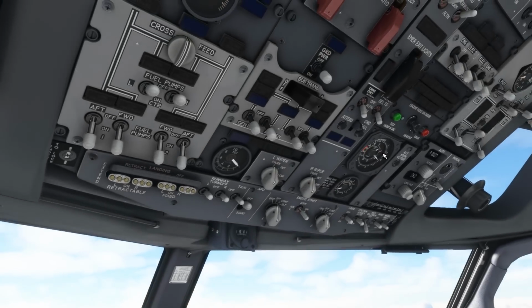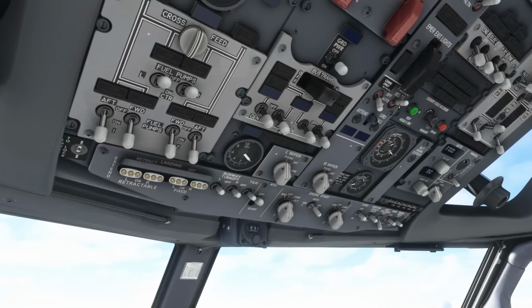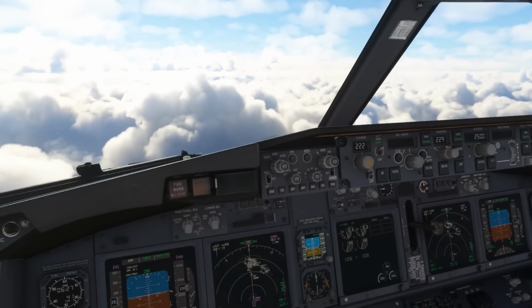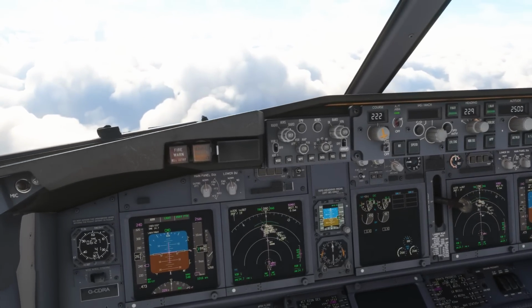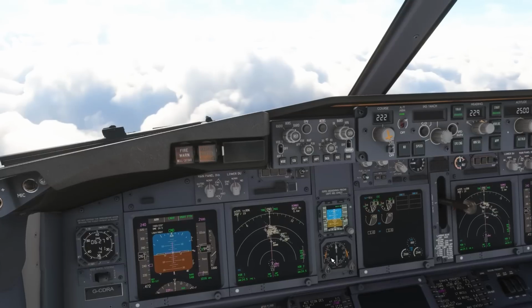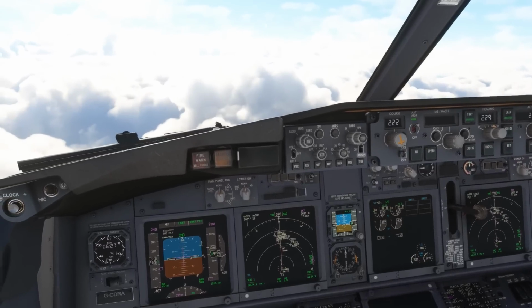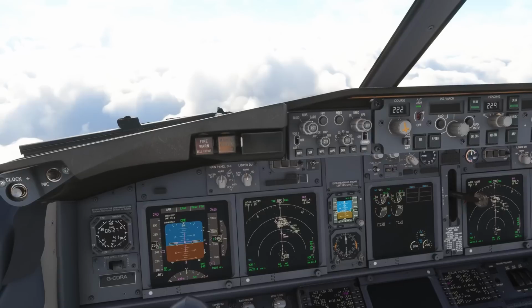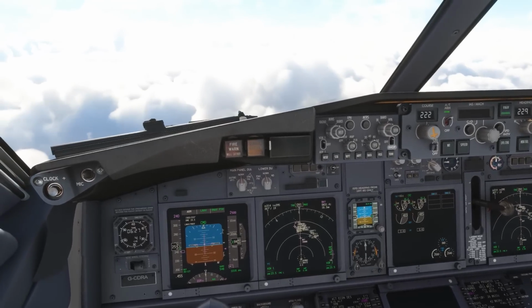We'll cycle the signs. 7067, we'd like 37 for the cruise if it's available, please. Landing lights can go on. Already got the QNH set. It's 1016 at Stansted. Running through the approach checks. Recall is checked. Speeds are set. Minima is set. Auto brake is set. We'll hold the checklist at the line for now, and we'll continue our approach checks as we come on to final.